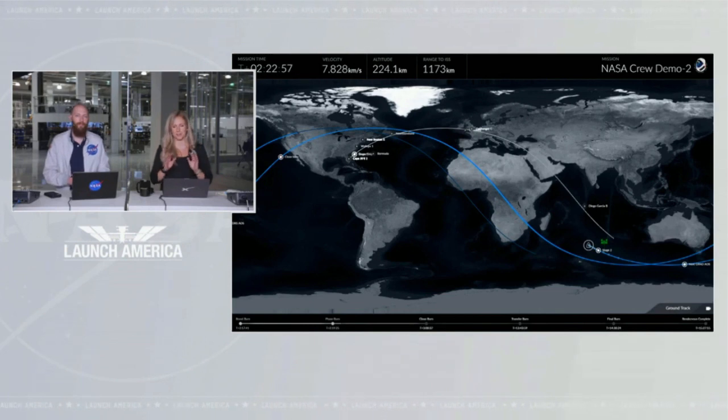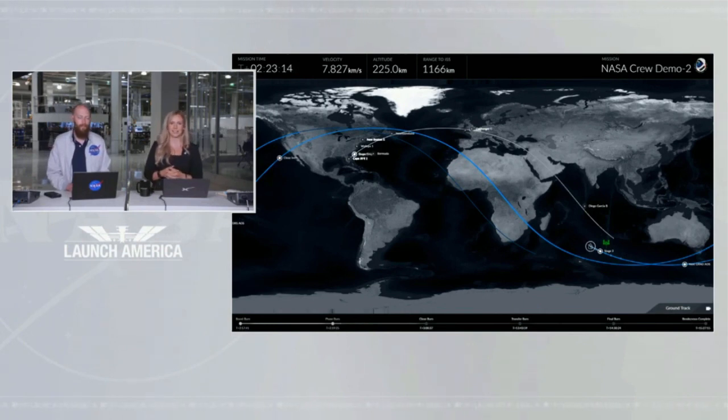Let me back up a little bit. The next major event that we'll have will be the close co-elliptic burn. So good news that the second of the 5 major burns that we have was nominal. We also heard there that Bob and Doug are in progress with their evening meal, and maybe we'll be able to get some cabin shots of them enjoying their MREs.